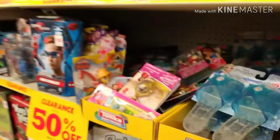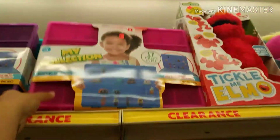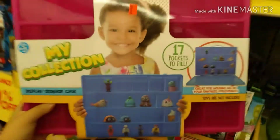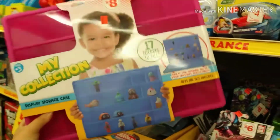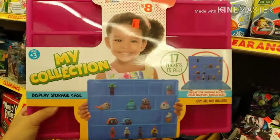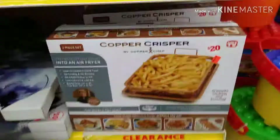There's a lot of them. There's a lot of stuff. I like this up here. My kids collect a lot of LOL toys and I think they would fit perfectly in these containers. These are $5. So I'm actually going to grab probably two of these. What color should we get? I really want pink. Pink and blue? Hold on guys, I'll be right back.